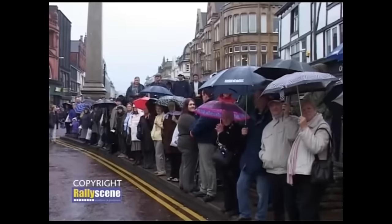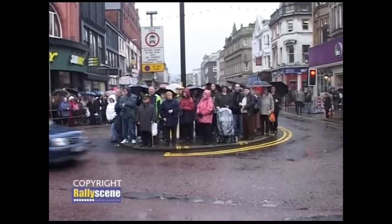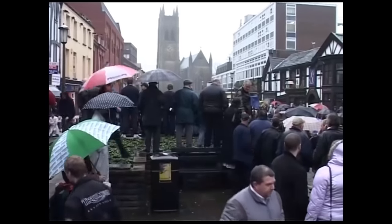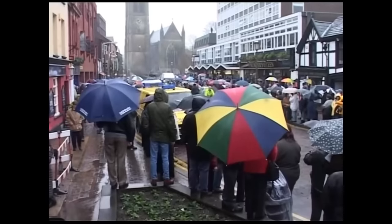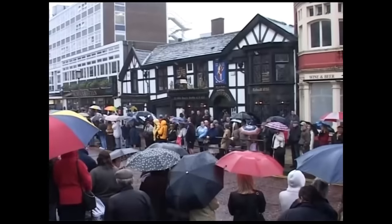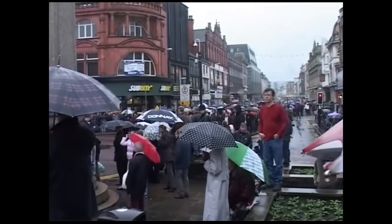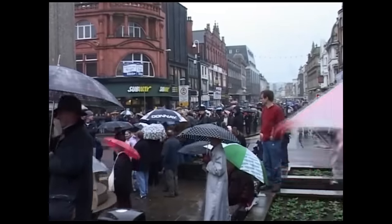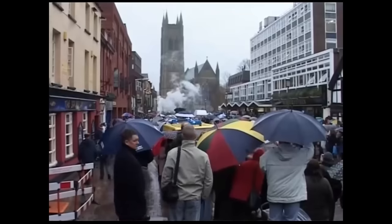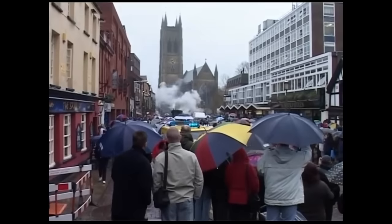This really is the day that brought Bolton to a complete standstill. There was no work done in Bolton between 12 o'clock and 2 o'clock that day. They all turned out, stood everywhere they could, just looking up Church Gate towards the church from Bradshaw Gate. Patiently waiting. There we are, a cloud of steam in the background indicating that we've finally set off.